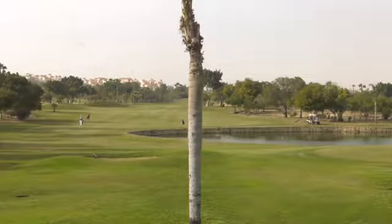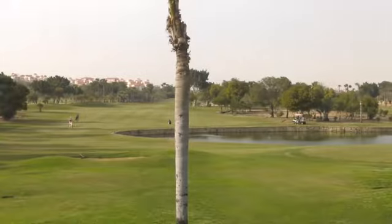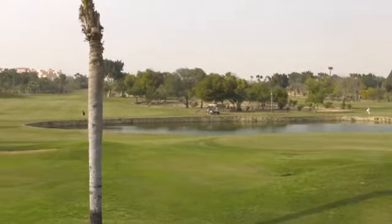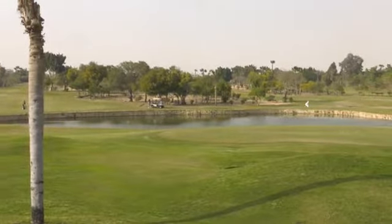This is coming in now. Looks a little bit long. Let's get some check. That's a great shot from Ben. That's a great shot from Ben. He's about 6 foot away, in good shape for birdie.